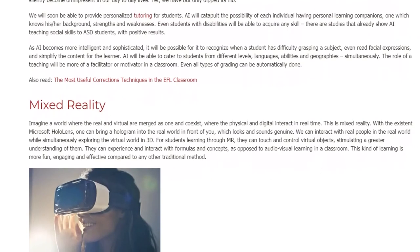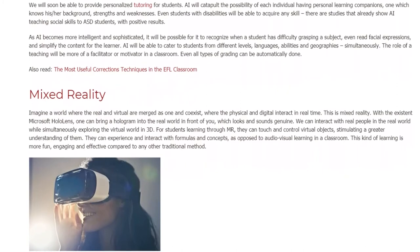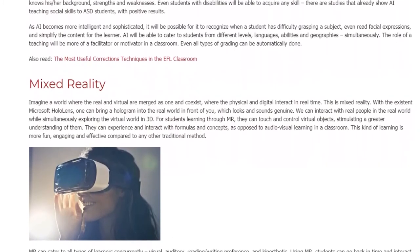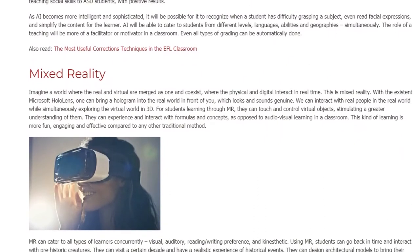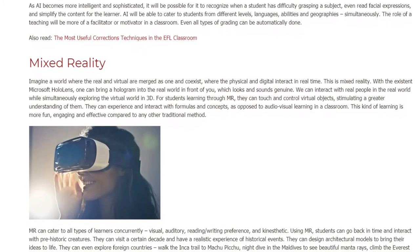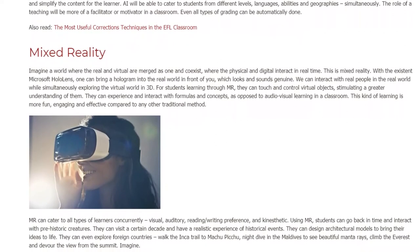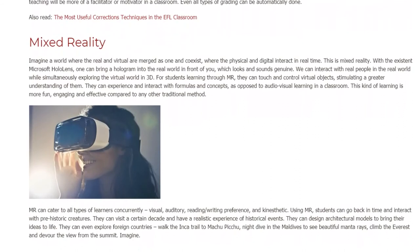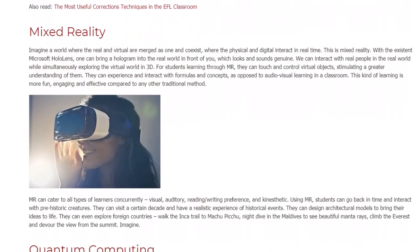For students learning through MR, they can touch and control virtual objects, stimulating a greater understanding of them. They can experience and interact with formulas and concepts, as opposed to audiovisual learning in a classroom. This kind of learning is more fun, engaging and effective compared to any other traditional method. MR can cater to all types of learners concurrently: visual, auditory, reading, writing preference, and kinesthetic.